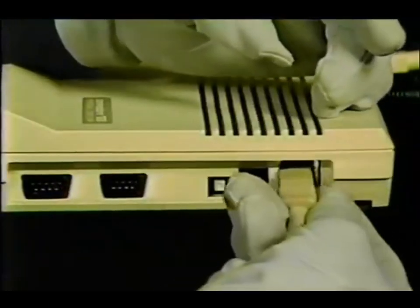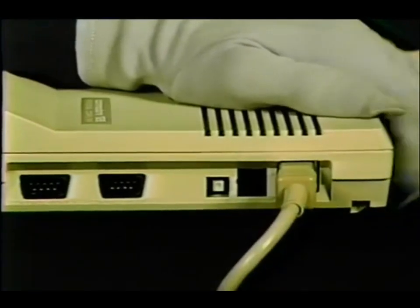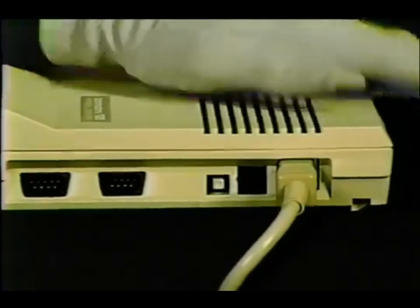I want you to plug it in the same way you see my friend plugging it in. That's it. Oh, very good. Very good. Yeah, it's a good machine, too.